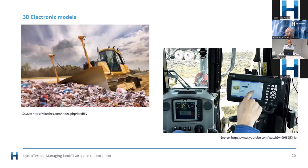This is a quick reminder of what waste looks like in a landfill. We've got a dozer there with two GPS Trimble components on it, which is taking the signal from the satellite and beaming it into the cab that you can see at the bottom right there, where the operator is trained as to how and where to place waste, how frequently he needs to compact the waste, and if he's staying within the boundary constraints set by the model.